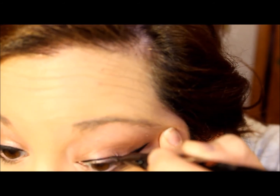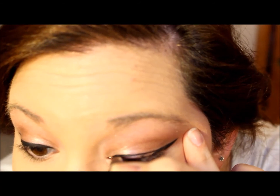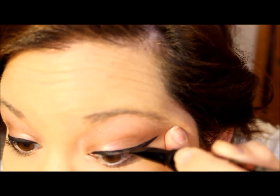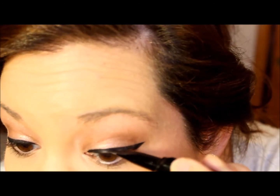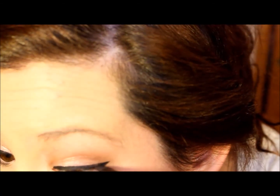So then I'm going to start at the inside of my eye again, and I'm just going to bring it across and meet the other half of where I started. I'm going to bring this down and back and fill in. Some people start at the inside and some people start at the outside. I do a little bit of both, and then I just meet in the middle. I do my upper outline first, so that way it's easier just to fill it in after you get it all done.